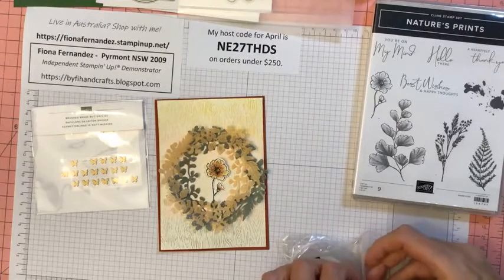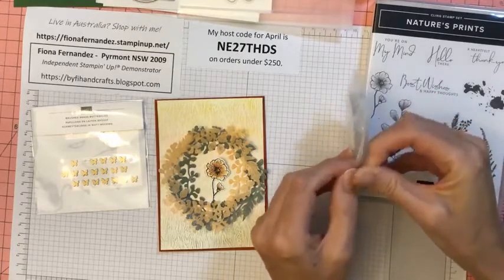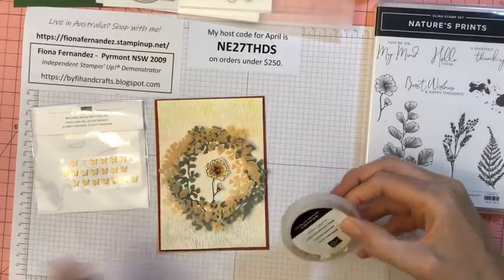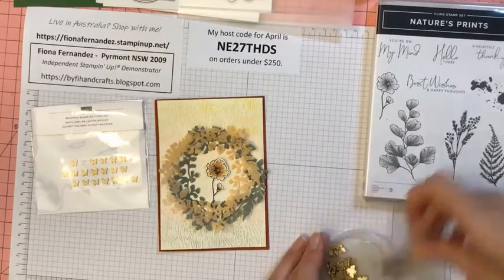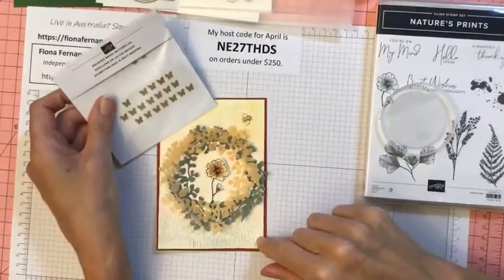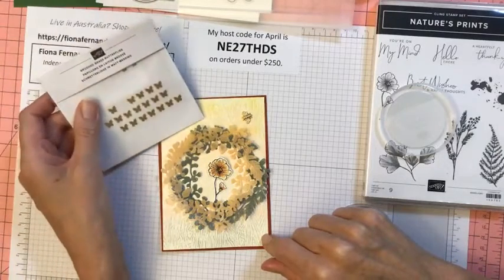Have a look, see which one we like better. As soon as I open the packet, I can't get the packet open. Here we go. One more there. Got a few bumblebee trinkets because we're the busy bees. Got to have little bees. Bees or butterflies? I like the bee.